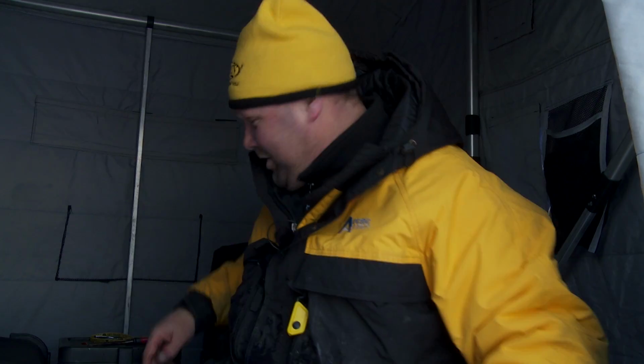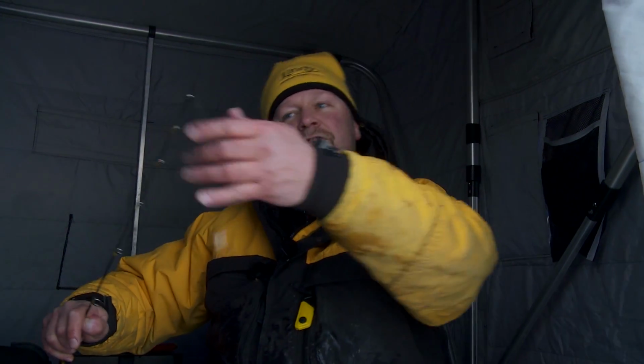One of the things that I want to show you, though, that I think makes such a huge difference is using different size baits. A lot of times I think the biggest mistake an angler can make, and I've made the mistake a million times over, is thinking, I'm out here to fish bigger walleyes today, and what I'm going to use is a bigger bait. Let me show you what I'm using.